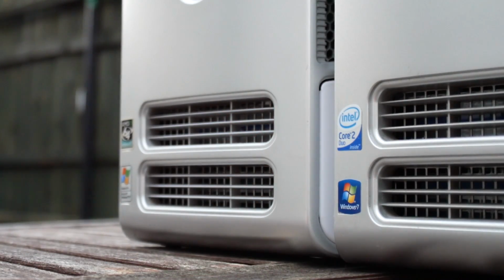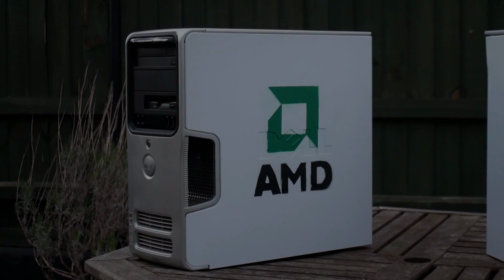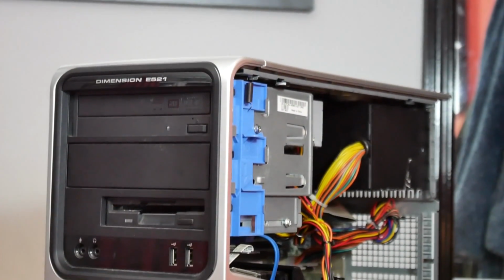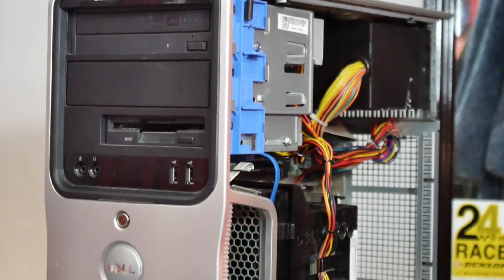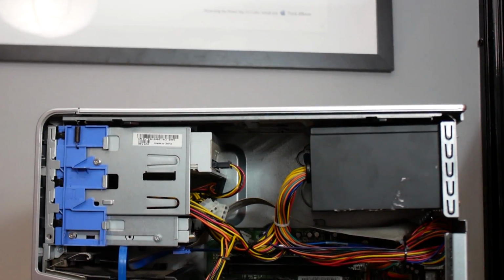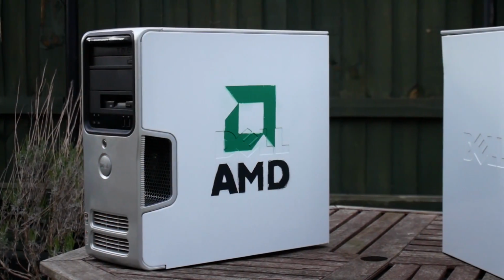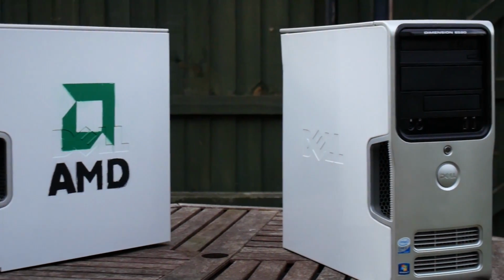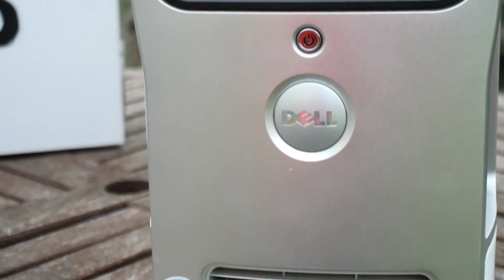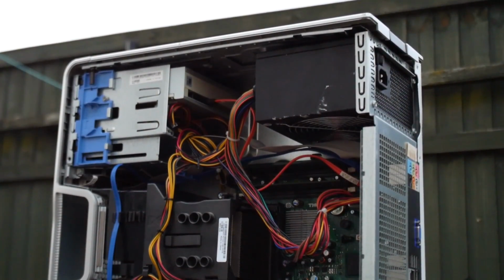Intel versus AMD. This is the true 2006 showdown. For those who are not familiar with the Athlon Dell, go check out the video in the upper right hand corner. But essentially it's a Dell Dimension E521 running an AMD Athlon X2 64 4400 Plus, 4GB of DDR2 RAM, a GTX 460 and a 1TB hard drive. And obviously this is our new machine, the Dimension E520 running a Core 2 Duo E4300 clocked at 1.86 GHz. In short, what I'm going to do is put all the same components into the Intel Dell and see which machine comes out on top.